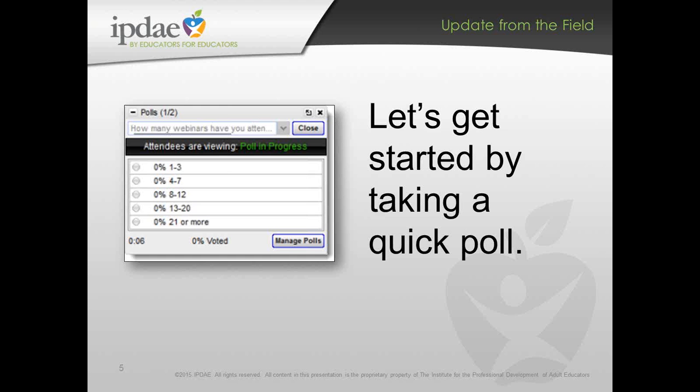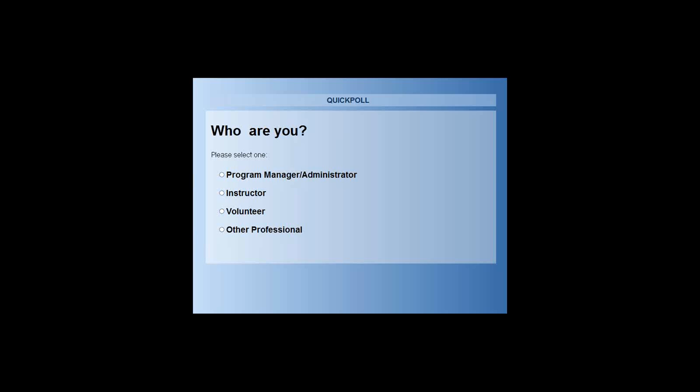So first, we're going to ask you, who are you? Who's joining us at this point? So what we'd like for you to do is please select one. Are you a program manager or administrator, an instructor, a volunteer, other professionals? Come on, let's find out who everyone is.